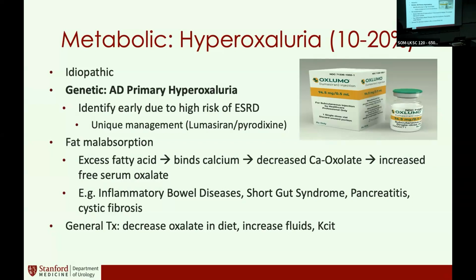I have a picture of this drug called lumasiran, something like this. And it's a small molecule RNA inhibitor. So a very unique drug, but it does have implications in reducing the progression. So this is one of the really big things to pick up so we can prevent these kids from developing kidney failure later in life.